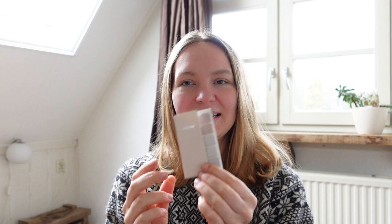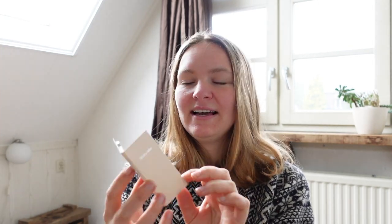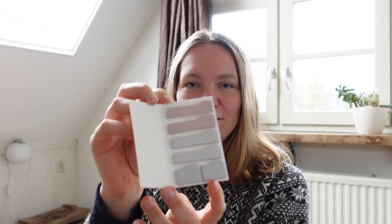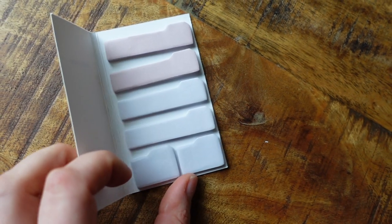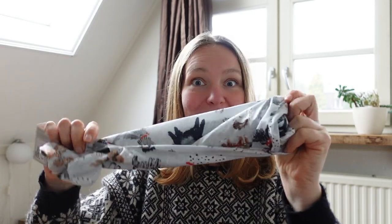And I've been wanting some sticky tabs for ages, so I bought these at Tiger. And I love them because they are very neutral and they are just really small bookmarks to mark where you are in a book or for sentences you want to remember. You know the drill. And then the last thing I bought is a very adorable reusable bag.